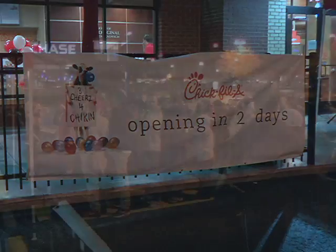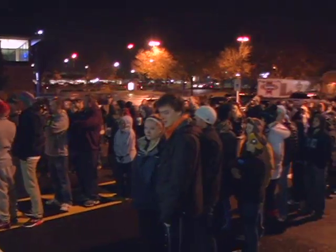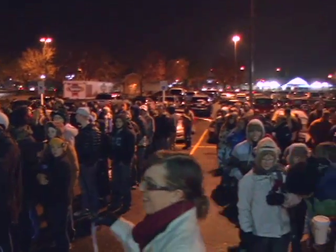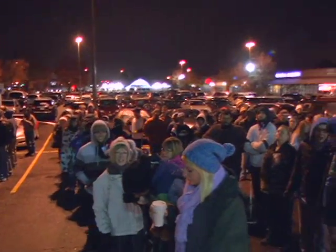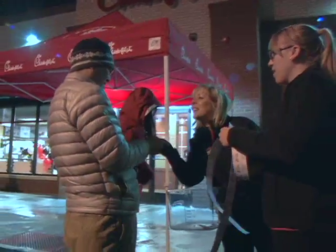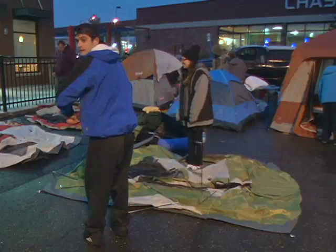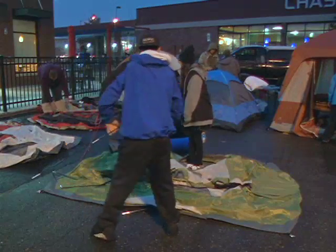Good morning, 6 o'clock in the morning, and this crowd is pumped. Check it out. There's some very brave souls. 170 people show up at the new Chick-fil-A restaurant at 52nd and Wadsworth to check in, and then settle in. It's really cold out here. This is what you call parking lot camping.